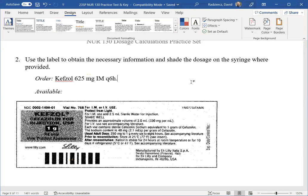All right. So the label for this is Kefsol 1 gram, but it tells me my order is 625 milligrams IM. IM only has one possible unit for delivery, and that's going to be in the form of milliliters. Intramuscular, right? Nobody's telling you to crush up pills and then inject powder into the muscle, right? That would just be bizarre. So keep that in mind when you're trying to figure out what to do with these things.